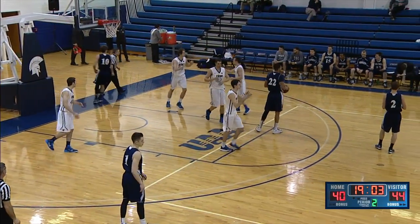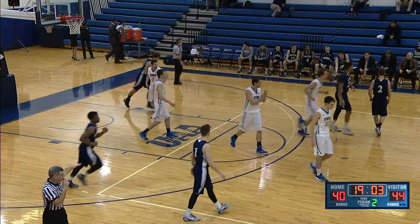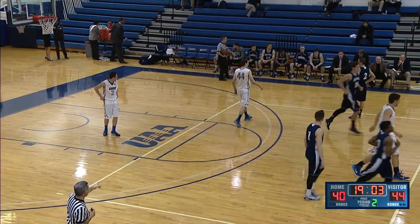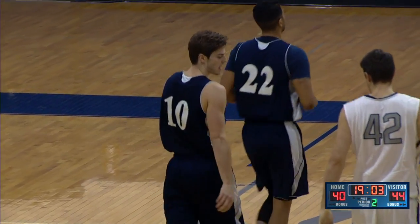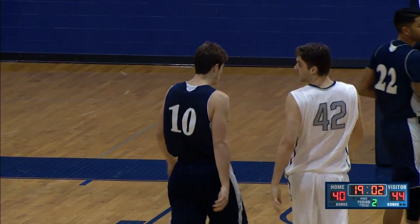Adell with good defense turns into a traveling call on Jordan Cooper. Boy, credit Connor Adell, the young man from Revere High School, the senior, with great defense that time.